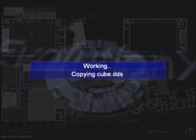It'll ask you a few questions, just go ahead and say yes to everything. And that's going to copy over. It's not going to take as long as it did the first two times to move these files, just because it's moving them from the hard drive, so it's not going to take that long. And just let it do its thing, go get a sandwich or whatever.